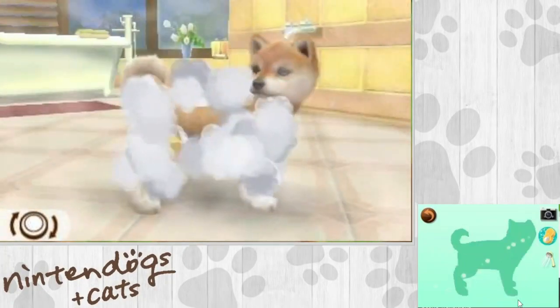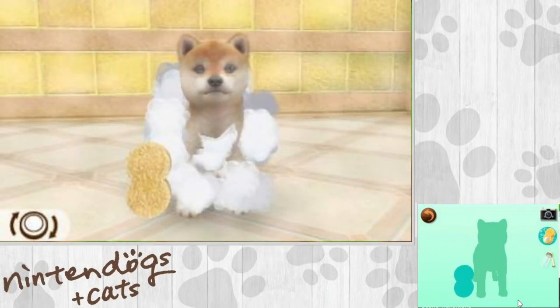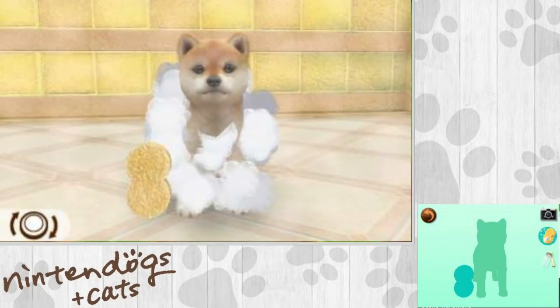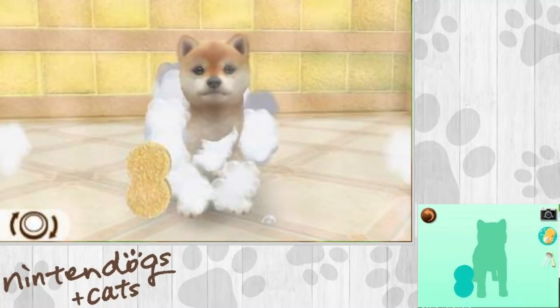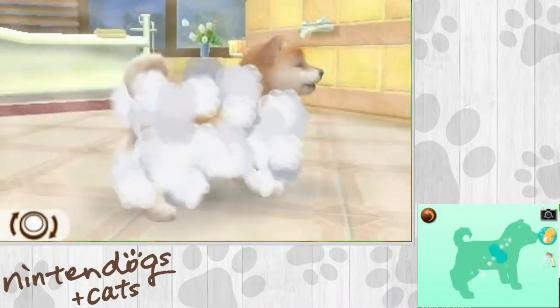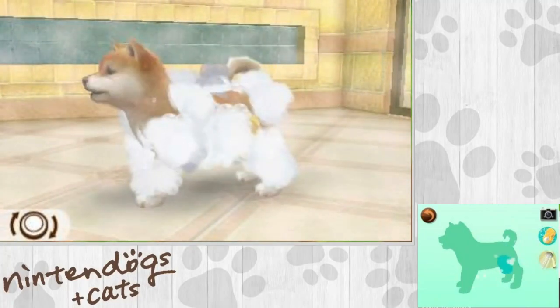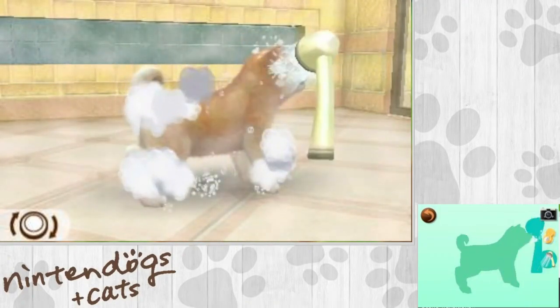Keep scrubbing. Until you see the little icon in the bottom touchscreen, the shower icon thing. If that starts flashing, it means it's time to rinse. And that's what I'm waiting for, the shower icon. Oh gosh, I'm dropping my stylus. Wash the dog! Dude, it's like a boofy mess. Oh, there it goes. You see how it's pulsing there? So then we'll just rinse it.